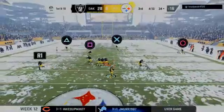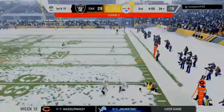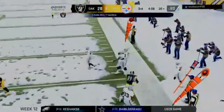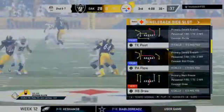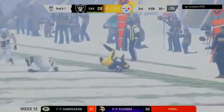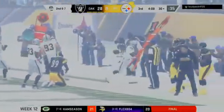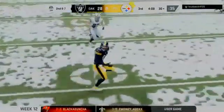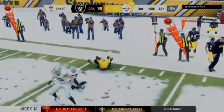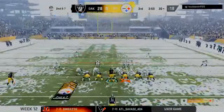Here's first and 10 just outside the 30. That throw into the arms of Allen. Allen hit. He lost the football. And the Raiders pick it up. Playing in snow brings so many other factors into the game. It's not just trying to take care of the ball, and we just saw there that that's difficult to do, but just trying to keep your feet and carry out your assignments and make sure you're comfortable while you're out there playing. Are you warm enough in your clothing? A million things going on, but the biggest one, hold on to the ball.